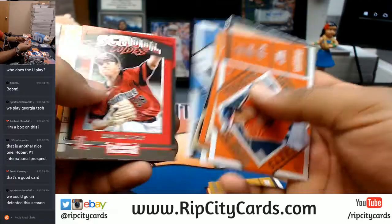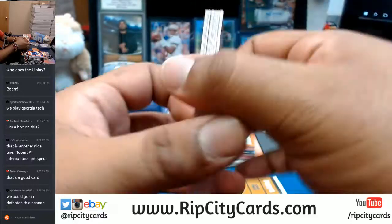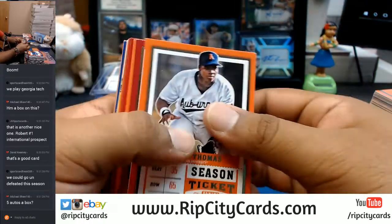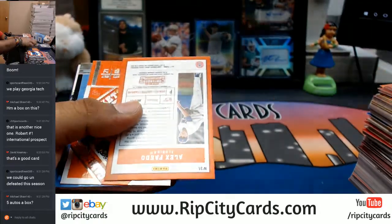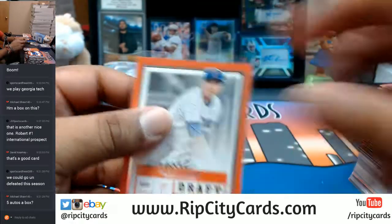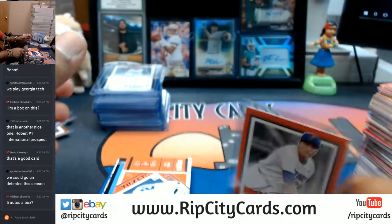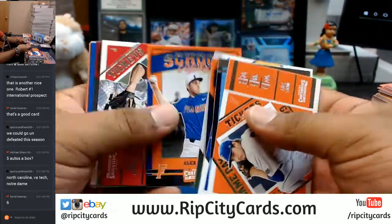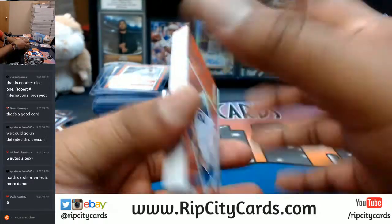I think that you could go undefeated, but given our schedule, it's not like it's gonna mean much. I think we face like another team that's pretty solid. I think Virginia Tech is the one. It's actually six autos a box, Michael Shaw. Alex Faedo with the on card auto. That's it for that.